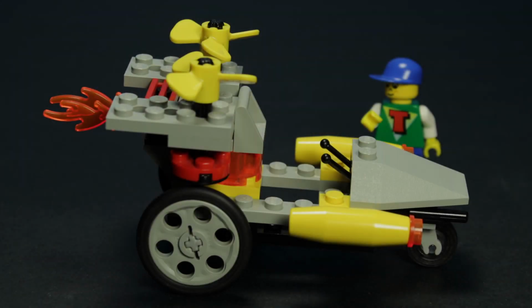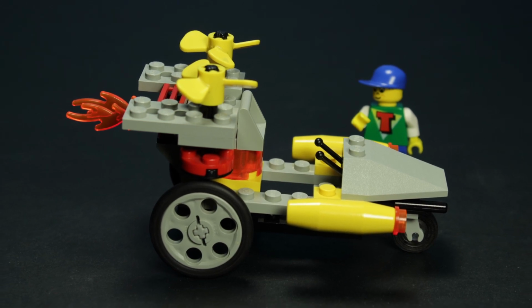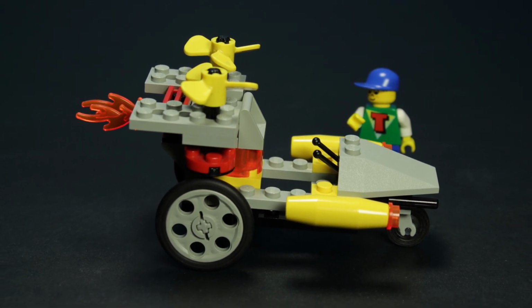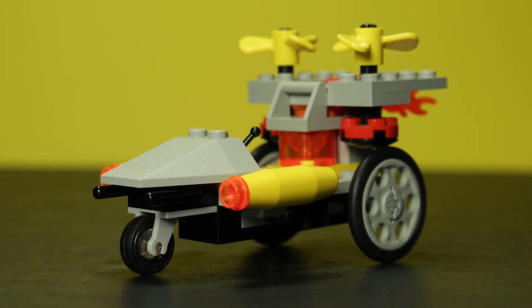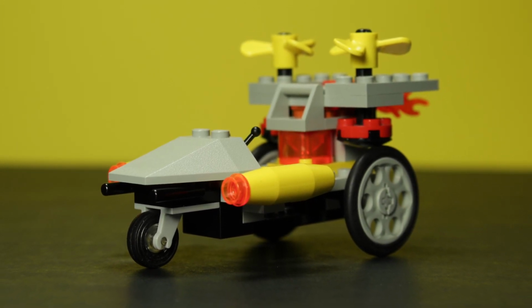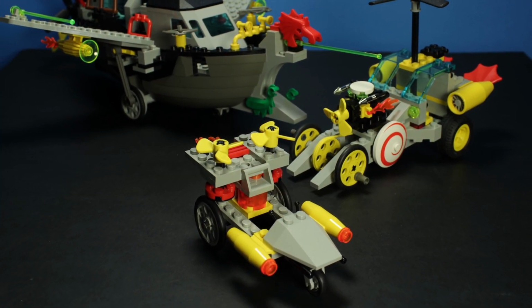The Rocket Racer is a nice little feat of LEGO engineering, but it is far from quintessential Time Cruisers. It's impressive what was accomplished in such a tiny set, but I don't recommend this as your first foray into the series. It makes for a nice companion piece, but not much more.